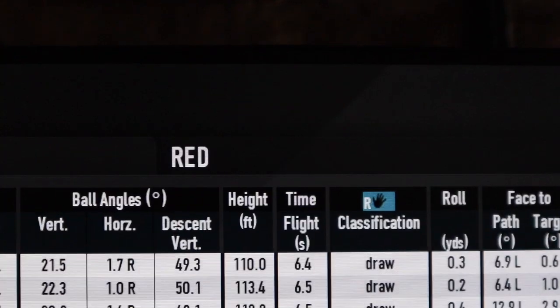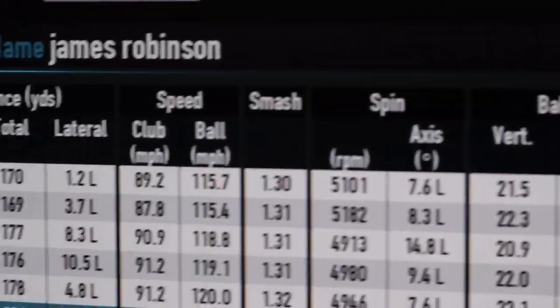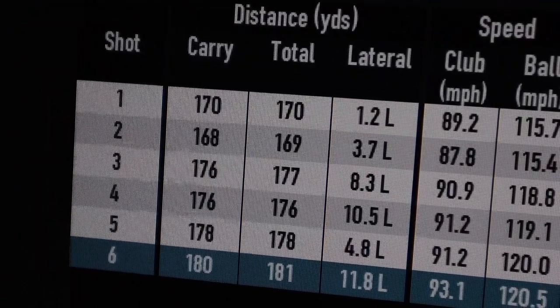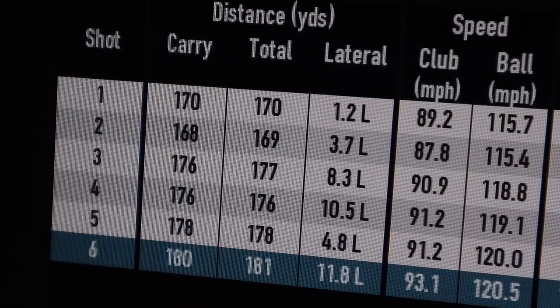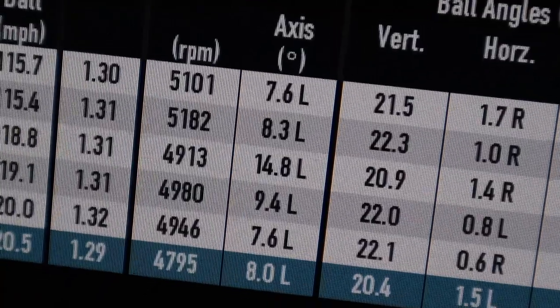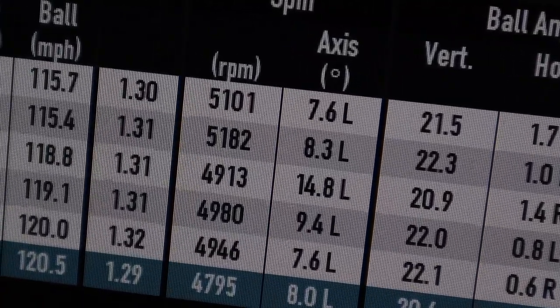But let's just, we've not really said it much, have we? Let's find out, and let's do it now. So let's start with the red iron. This is weird, not saying a number. You can see that is uber consistent, absolutely nailed that last one, but all around that 170 mark, averaging 175 yards. Spin rates all around the 5,000 mark, not giving anything away there at all.